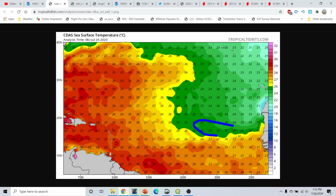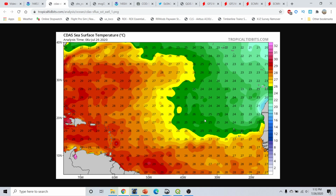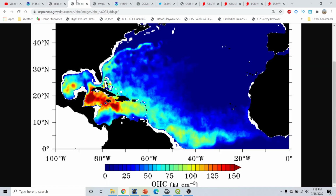Again, a little bit less favorable out here. But this is a fairly large, expansive area of fairly warm sea surface temperatures, and this area is looking more and more favorable as we progress throughout the season.